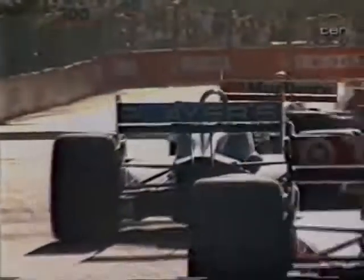That's the voice of Don Halliday, engineer to Andre Ribeiro. You hear what he said? Yeah, he's giving Gil de Ferran a character reference. Watch out for anything stupid by De Ferran, who's right behind you. I'm not sure that Gil will have made a lot of friends.